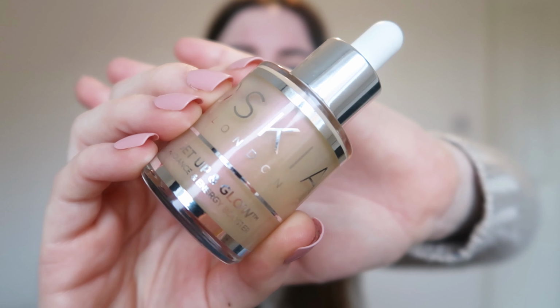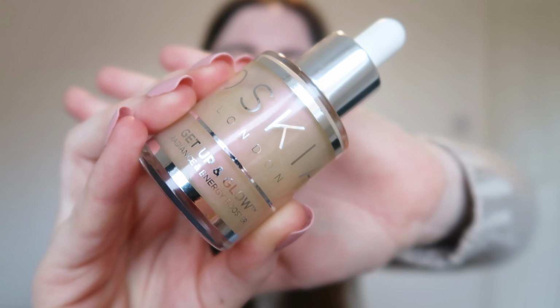The next step I sometimes go in with is a product where you can mix it in with either your moisturiser or your foundation itself. So the next step is any form of glow drops or hydration boosters. As you can see, the formula is quite pearlescent, and just looking at this product, you know it's going to give you an amazing glowy dewy finish.